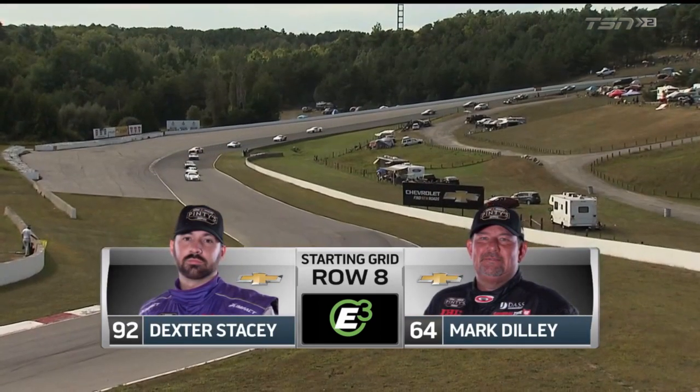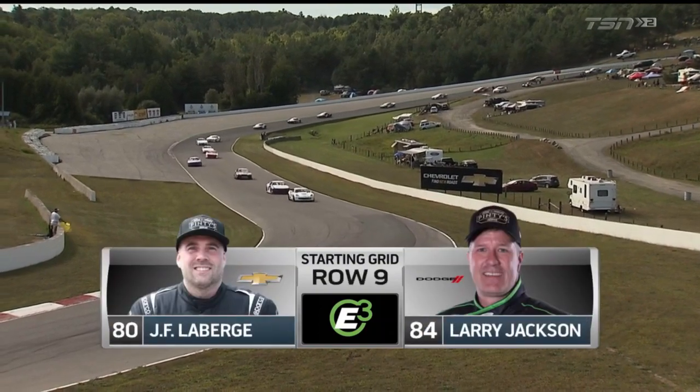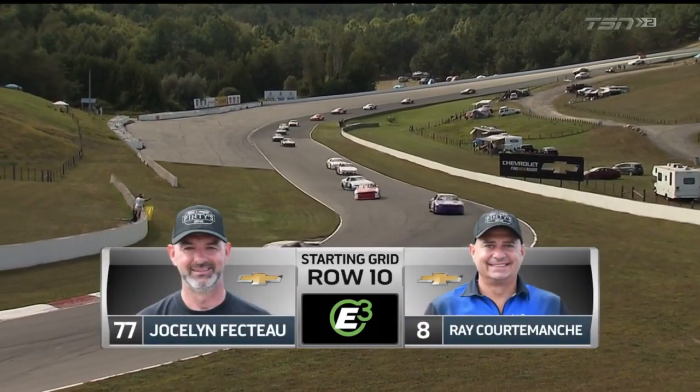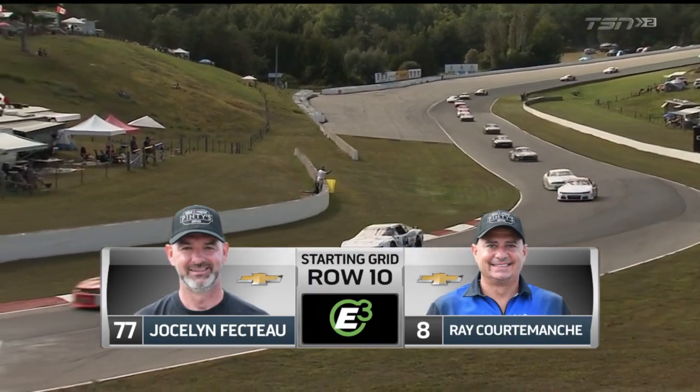Dexter Stacy drives the 92, Mark Dilley in the 64. Looking back to row number 9, that's where you find J.F. LaBerge in the 80, Larry Jackson in the number 84 in a Dodge, and then Jocelyn Fecto in the 77, Ray Cordemas Jr. in the 8.